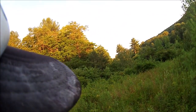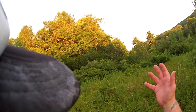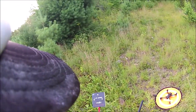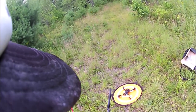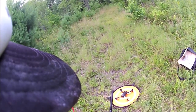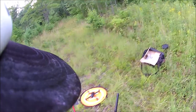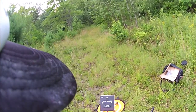I'm pretty sure. I've got to fly it over that way, but I don't think I'm going to see anything because of the trees. You know what I mean? Like, there's too much vegetation. I could barely see anything up that way. It's just way too damn green. All right, I'm going to fly it over here really quick, then bring it back.